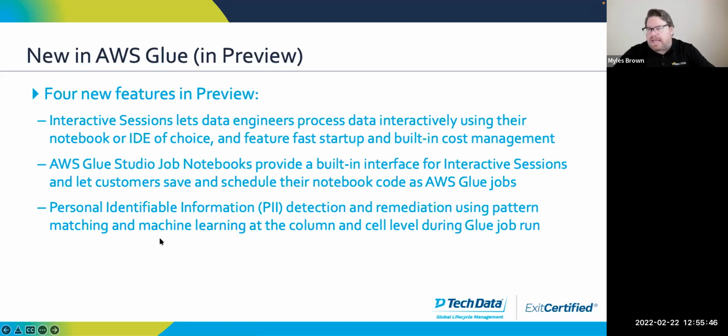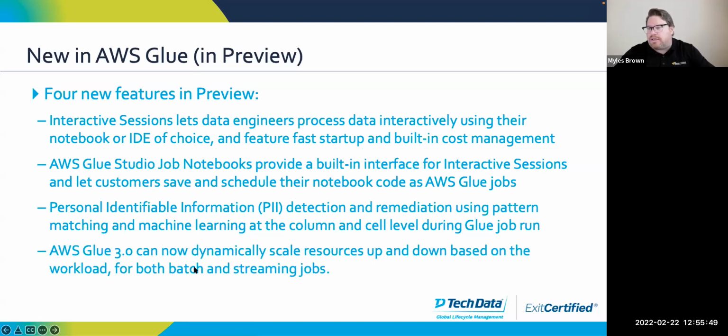And I guess the last one in preview is Glue 3.0 can now dynamically scale resources up and down based on the workload, both for batch and streaming jobs. So the dynamic scaling means you're not paying for X amount of servers under the covers for the duration of the job. There might be different steps in the job that need more or less processing. And so it'll scale them and really helps with cost savings.